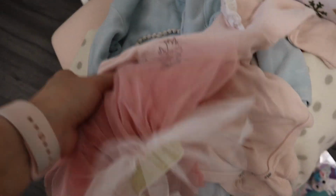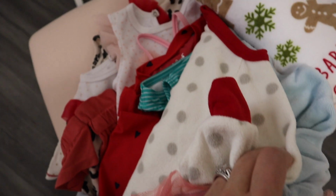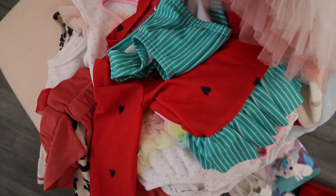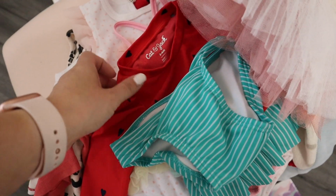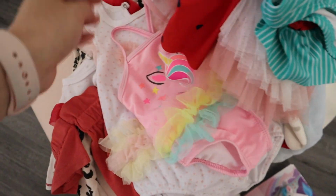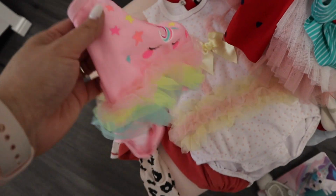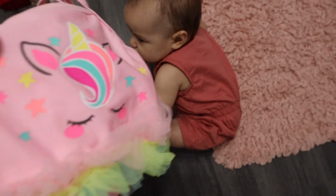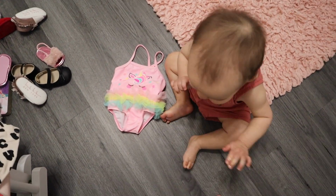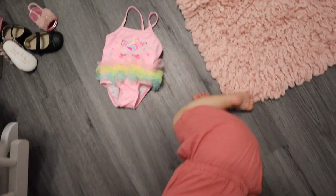value to them. Some of these little onesies, I mean, you can tell that they're worn out, and that's because, well, she wore them a lot. They were our favorite. She wore this the first time we ever went to Florida. And this tiny little swimsuit. I mean, seriously, this is ridiculous. Look at this baby now. Look at the size difference. That's crazy.